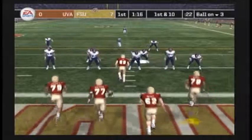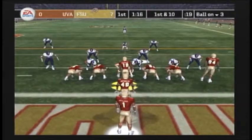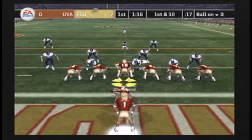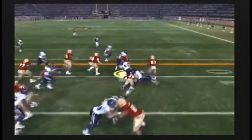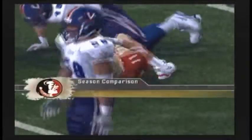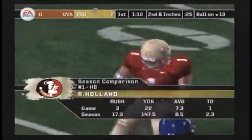This drive will start at the 3 yard line. First and 10. The Seminoles go with the I formation. Tackle made at the 13-yard line. 10-yard pickup on the play.